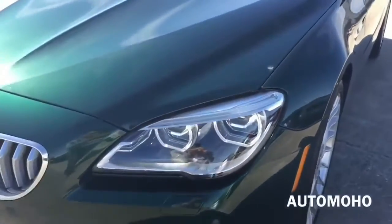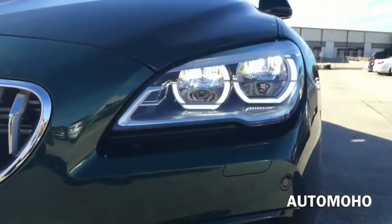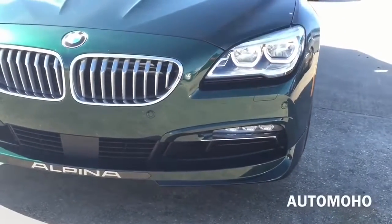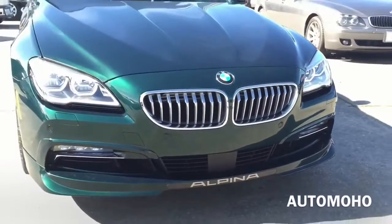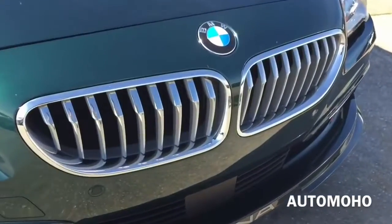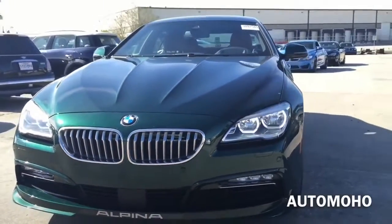Now, looking at the front, the first thing you will notice is the lighting that accentuates the BMW B6 Alpina. The full adaptive LED headlights provide all forward lighting functions, including low and high beam headlights with LED corona headlight rings, cornering lights, daytime running lights, as well as turn signal lights. At the bottom, you can see the very aerodynamic front bumper with Alpina lettering printed on it, and a closer look at the iconic BMW double kidney grille with chrome inserts. Park assist is also built into the front bumper.